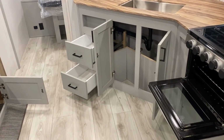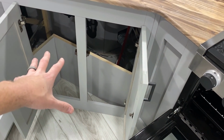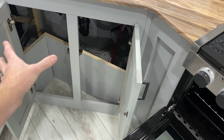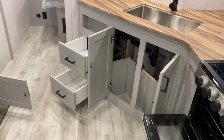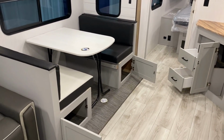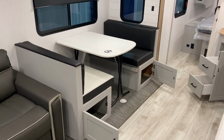Now, North Trail does this a lot. They've got stuff back here. I feel like in a lot of their floor plans, they could have shoved those dividers back a little more, given us a little bit bigger, say, wastebasket space or something like that. Now, over here, under the dinette, it's not drawers, but at least they gave us doors so we don't have to tear everything apart to get to the storage.